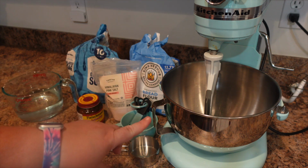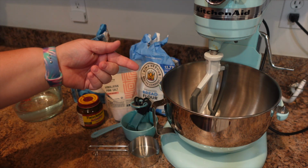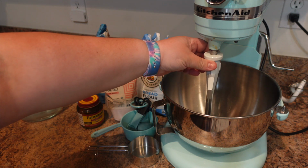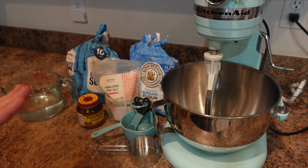So I have my stand mixer, and I have a dough attachment, but it doesn't reach the bottom of my bowl. So I am going to try out this spatula one instead and see if it helps me out. If you don't have a stand mixer, it's totally fine. You can just use a bowl, a wooden spoon, and your biceps. You know what I'm saying?